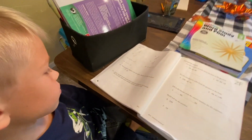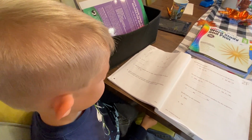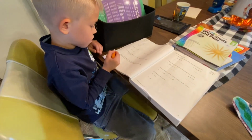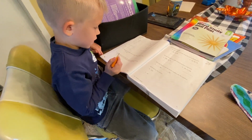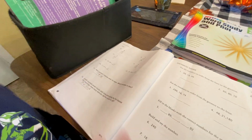Okay, so Jerry counted 7 trucks and 9 cars going by his house this morning. How many vehicles did he count in all? So what do you have to do with that? Wait, 7 and what? 7 and 9. You can just do that.